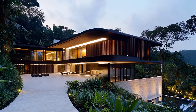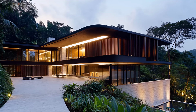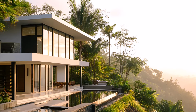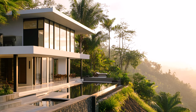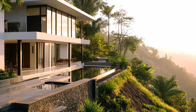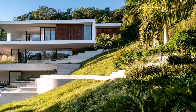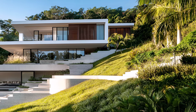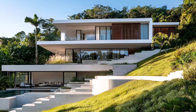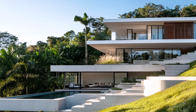Imagine a modern masterpiece nestled amidst the lush tropical landscape. This luxurious house, cascading down a hillside, is a testament to minimalist design and breathtaking beauty. Clean lines, geometric shapes, and a seamless integration with the natural surroundings define the exterior. The open-air design allows for a constant flow of fresh air and stunning views.